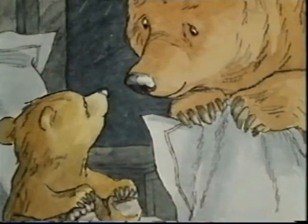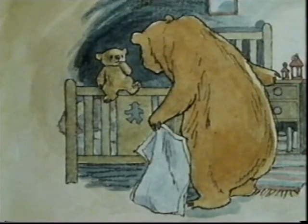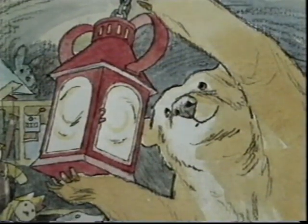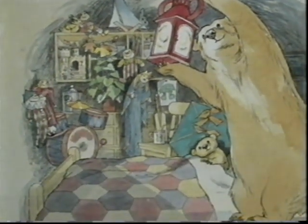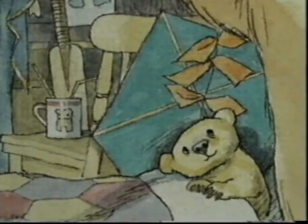"Can't you sleep, Little Bear?" "I'm scared. I don't like the dark." "But I brought you two lanterns, a tiny one and a bigger one." "But there's still lots of dark." Big Bear took out the biggest lantern of them all, with two handles and a bit of chain. "Thank you, Big Bear," said Little Bear, curling up in the glow and watching the shadows dance.